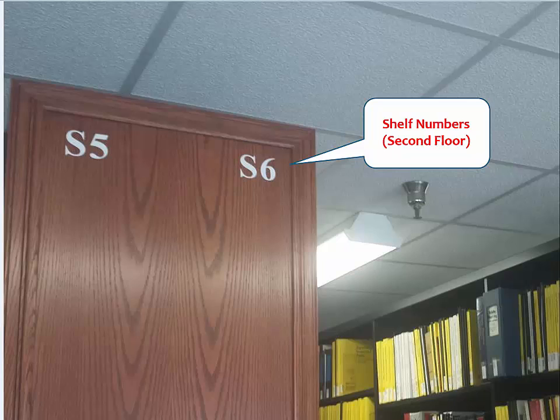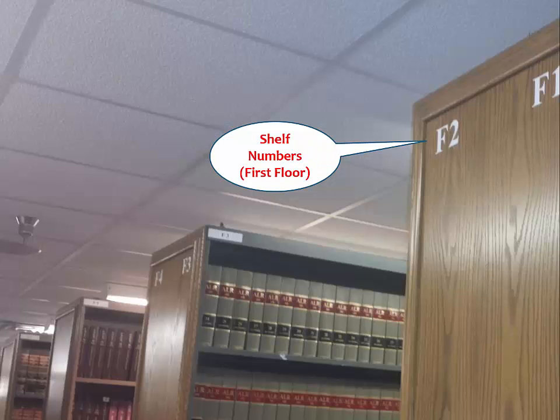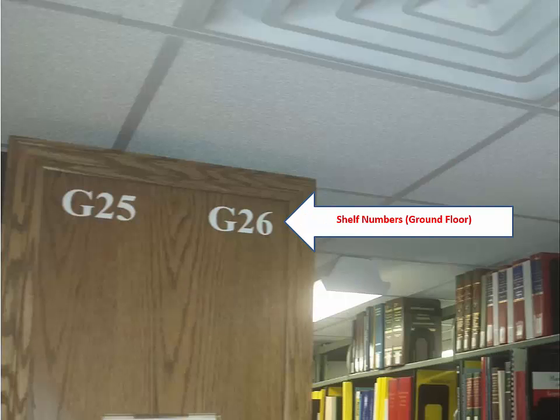Here we see shelf designations for the second floor. Notice the designations are located at the top corners of the ends of the shelving units. This picture shows shelf designations for the first floor. Finally, we see an example of ground floor shelf designations such as G26.